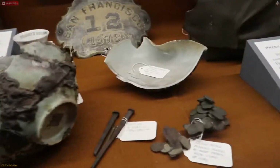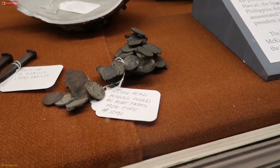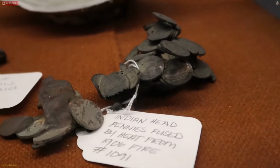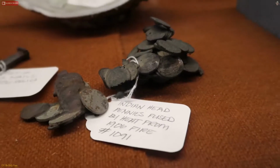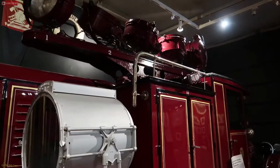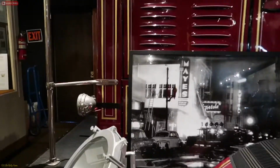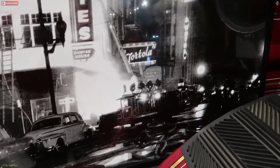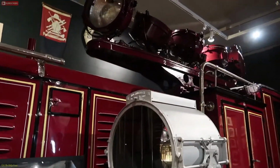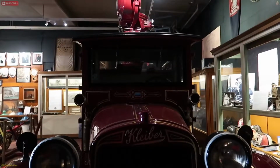1906 relics. Look at these Indian head pennies. They were all fused by heat during the 1906 fire, and they're all stuck together. That is so cool. This truck looks like it was a spotlight truck. You know, they were going to a burning building and they needed some light. That's what it shows in the picture. Restored to glory, like it just came out the lot. Pretty cool. Here it is from the front view.